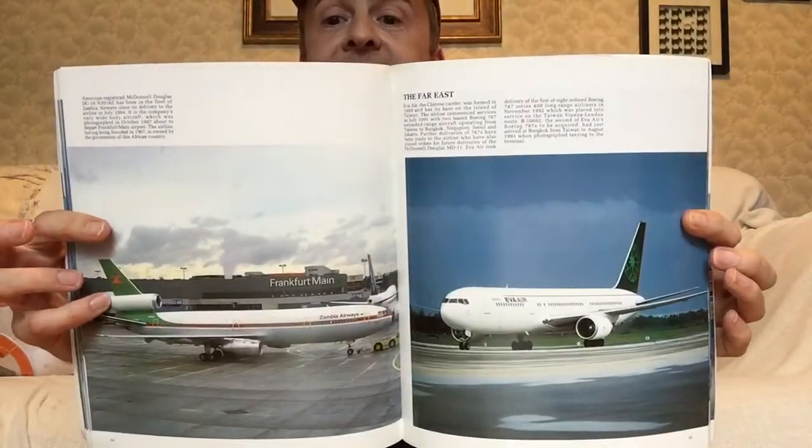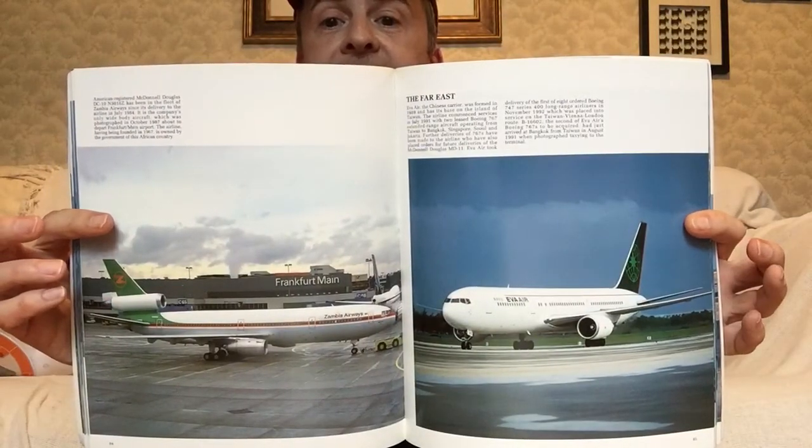Is that one actually called...? No, that was called Isis. Another one was called Horus. Then there's a Zambia Airways DC-10 and Ava Air 767. They changed their livery a bunch of times when they first launched.